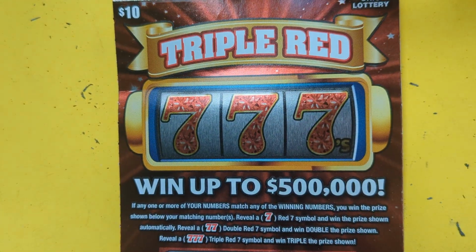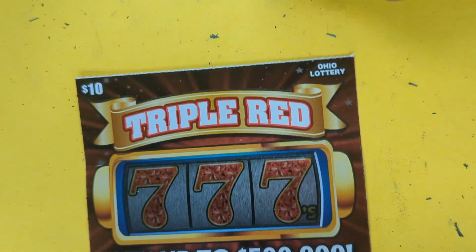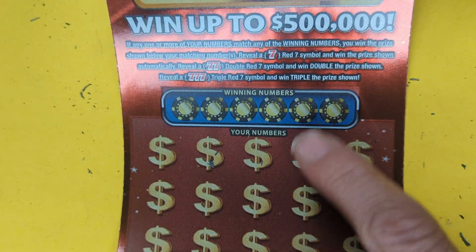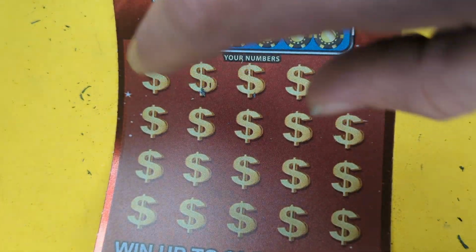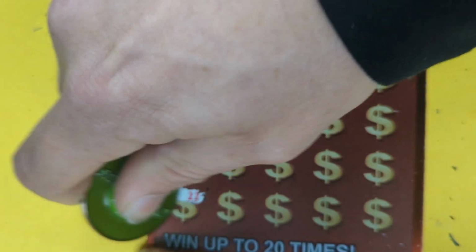We just need to hit right here on these triple red sevens. Any win puts us in a profit. Be a minimum $10 prize. Any win. Ticket 17 here. Easy game. Match number. Find a 7. Win the prize. Double 7 doubles. Triple 7 is a tripler. Symbol hunting. Let's find a 7. Let's find a 7 for profit.